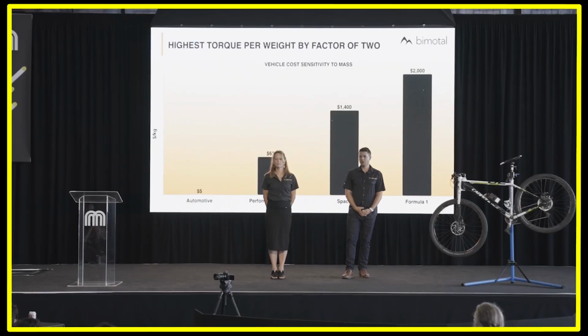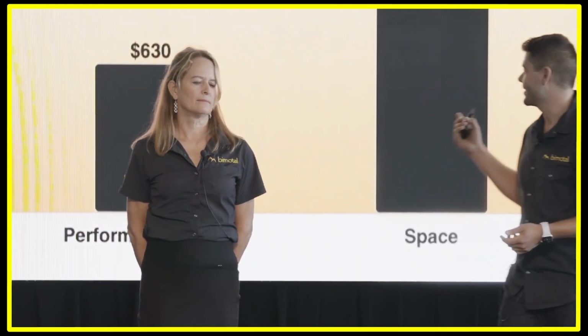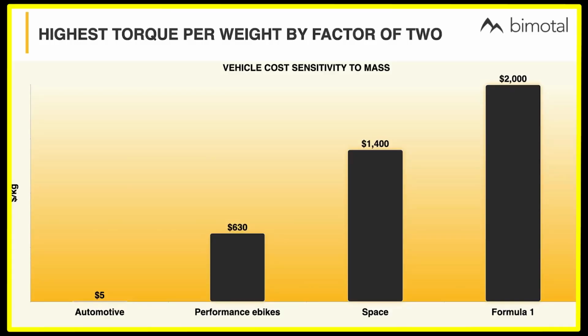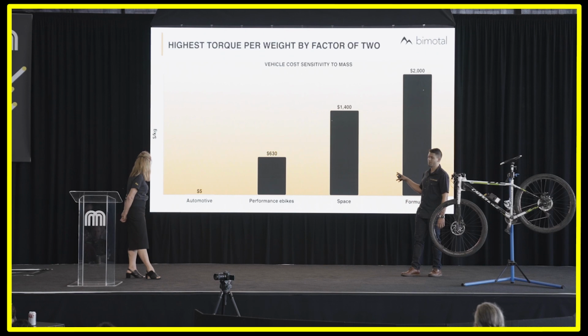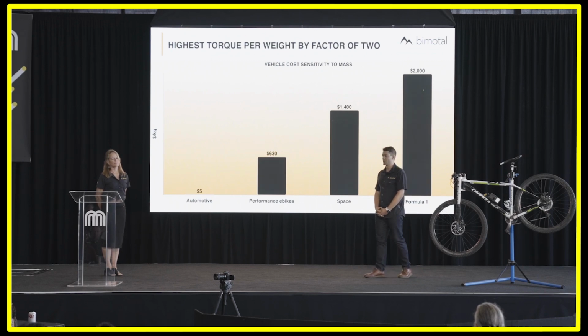So what does all that engineering optimization get us? We've achieved the highest torque per weight by a factor of 2 for any e-bike drive unit on the market. But who cares? Let's take a look at this graph. You can see that performance e-bikes are in parity with space and Formula One when we look at how much money people are willing to spend to reduce weight of a vehicle. They're about 2 orders of magnitude higher than automotive. Why then is there more optimization being done in the automotive space? Bimotal is here to close that gap.